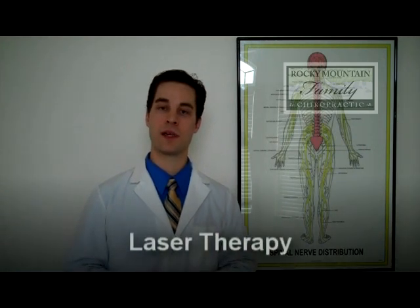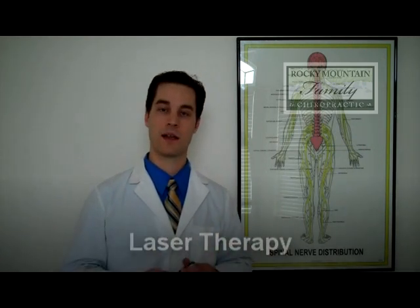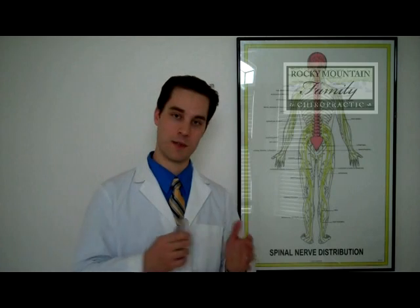We might use laser therapy. Laser therapy activates your cells. It activates specifically the mitochondria found inside your cells. Mitochondria make energy in your cells. So if we stimulate those mitochondria, it's going to help make more energy. It's going to help your cells heal themselves much, much quicker. It works fantastic. We might use decompression, non-surgical spinal decompression.